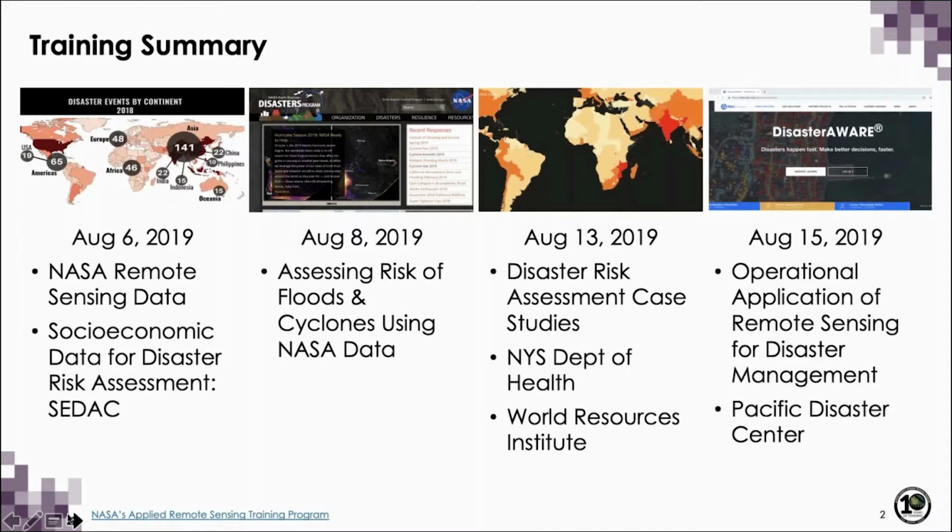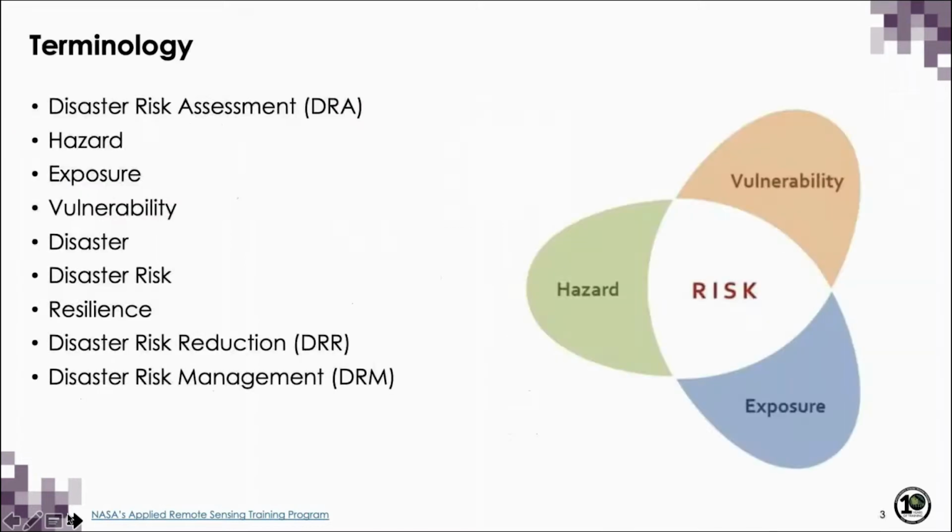And today we had a talk from Pacific Disaster Center. They talked about operational application of remote sensing for disaster management. They work internationally, and they work with multi-hazard situations. So their presentation was also very informative for better disaster assessment as well as better disaster management.